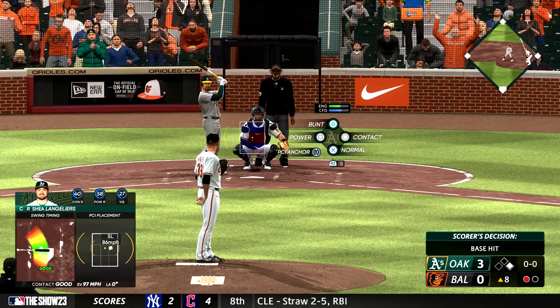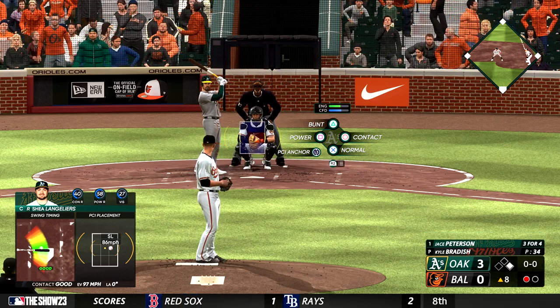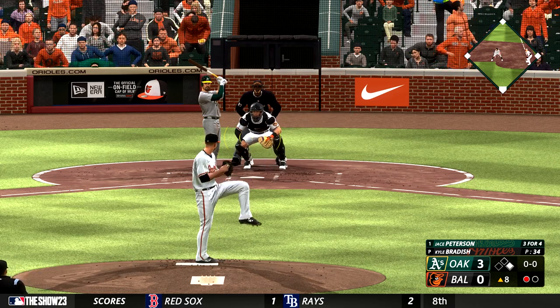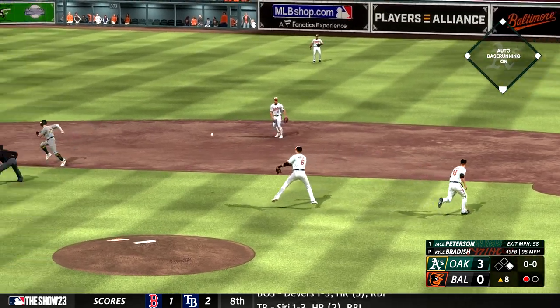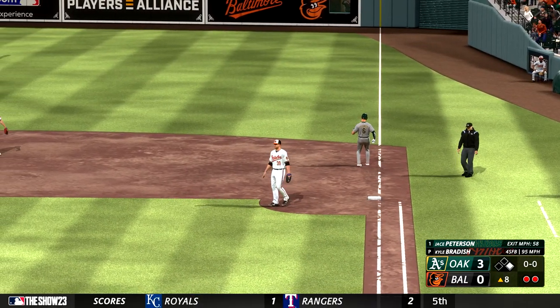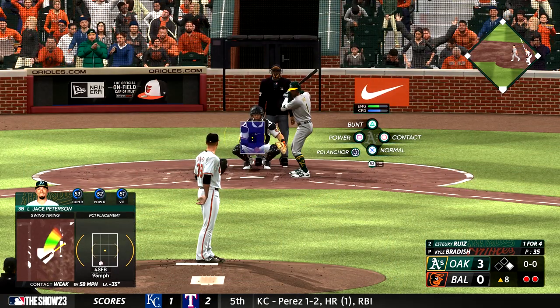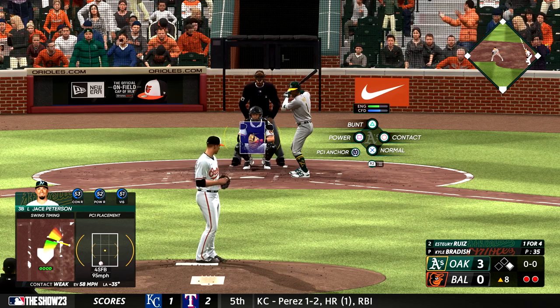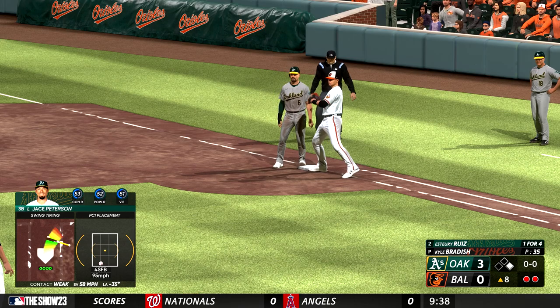Back to the top of the lineup, and here is Jace Peterson. He was the big part of the field last time. Nice liner to center. Chop to first. Mountcastle. Toss to second. Over to first. Safe. The batter number one. Now it's going to be Esteury Ruiz. Bradish picks to first. Peterson back in on a dive.